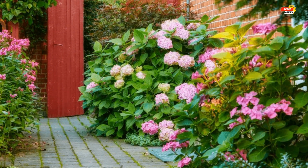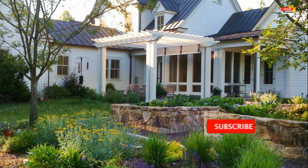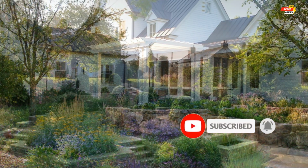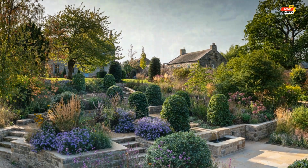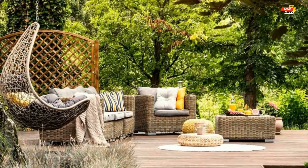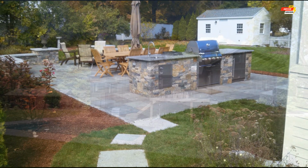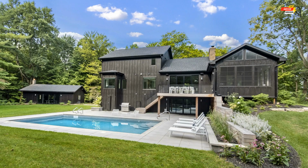Let's explore what farmhouse garden design means, its benefits, different styles, and expert tips to create a stunning garden. Farmhouse garden design is a style that evokes the simplicity and beauty of rural life. It's characterized by natural elements, earthy tones, and a focus on functionality. Think weathered wood, blooming flowers, and comfortable seating areas. This design aesthetic creates a warm and inviting atmosphere that blends seamlessly with the surrounding environment.